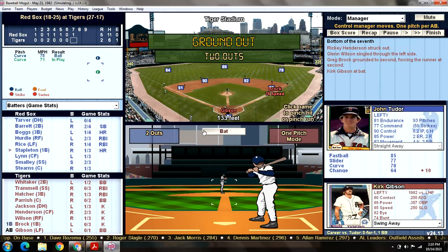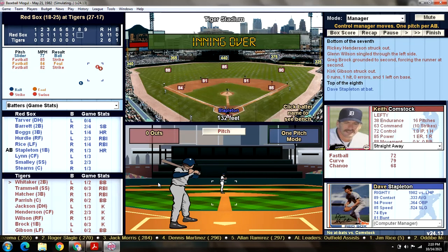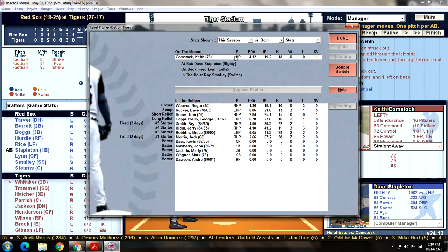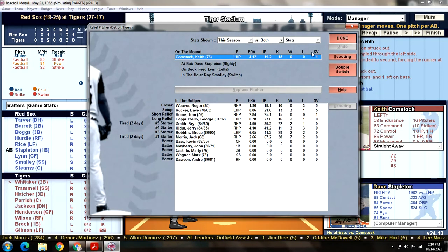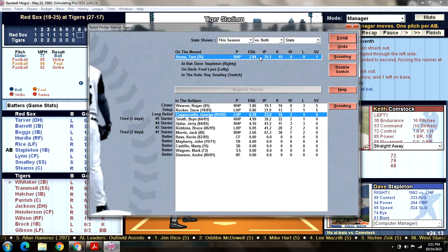So Gibby with two down, Brock at first. We need a big hit, and he just takes strike three looking. Terrible, terrible job. We have no clutch hitting right now. We're going to take out Keith Comstock. I salute you for hitting Hurdle. We are going to bring in our most overused pitcher, and that is Tom Hume.